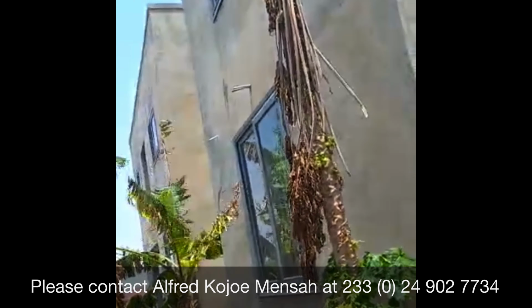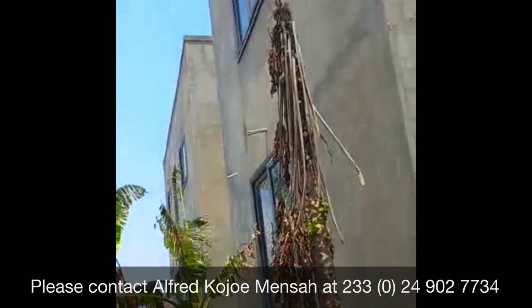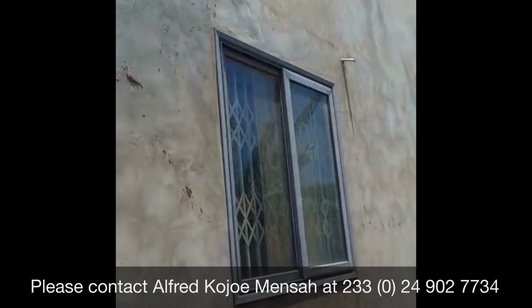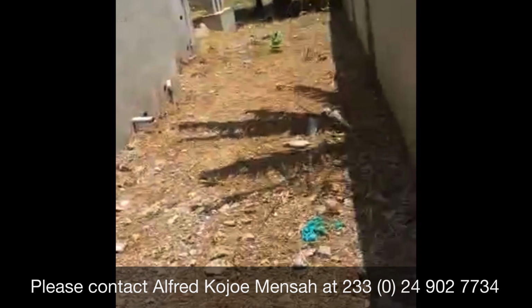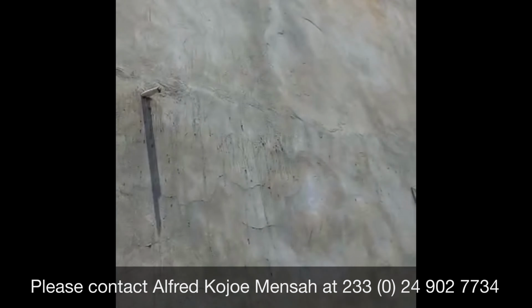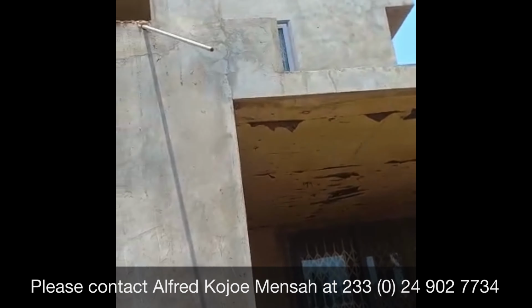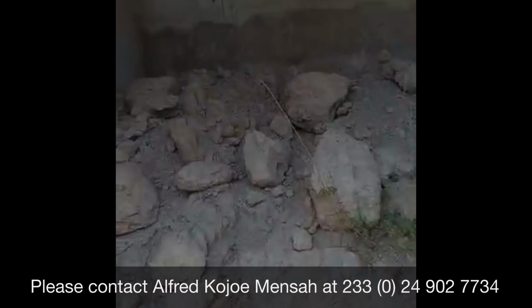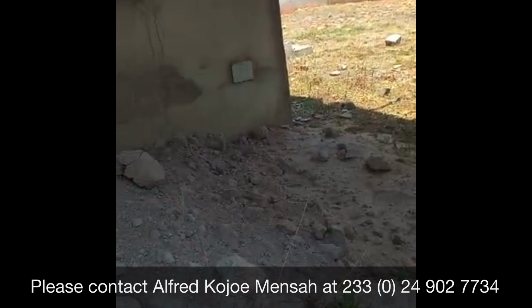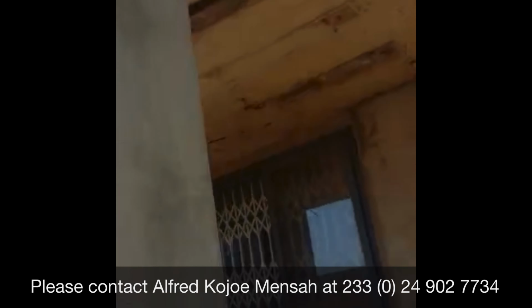The other side. This is where you can park, like a small garage, a small garage where you park your car. Yeah. That's it. So, that's that.